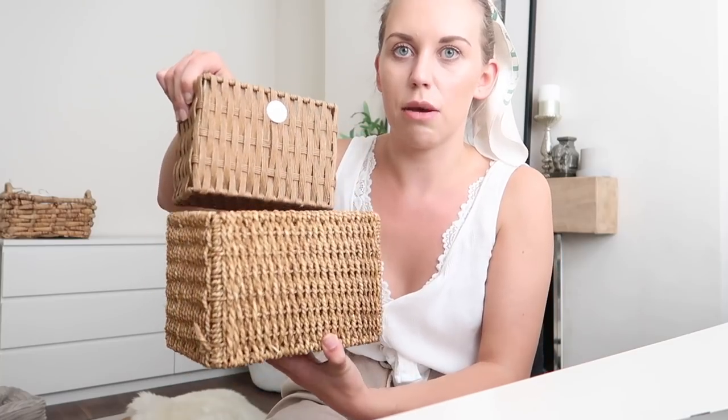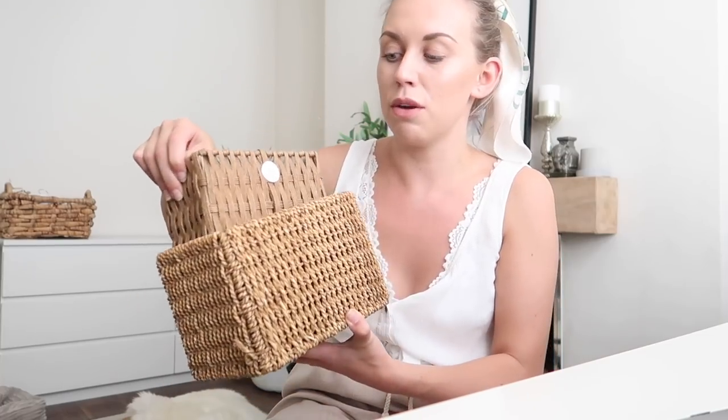I've got rattan style holders, both 50p each, for either pens and pencils or even makeup brushes that they could work really well with, or little flannels in the bathroom. There are so many different uses for things like this for 50p each.